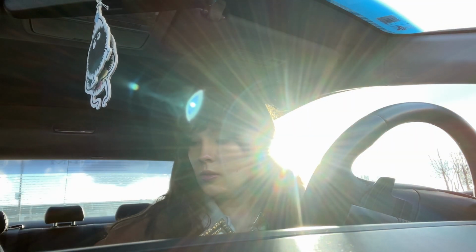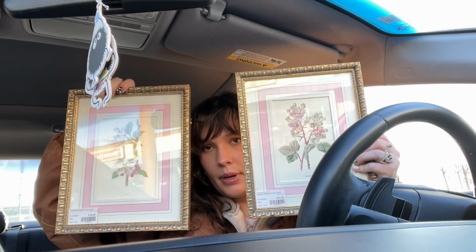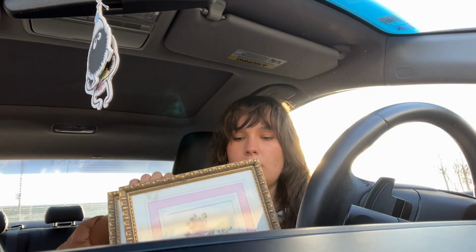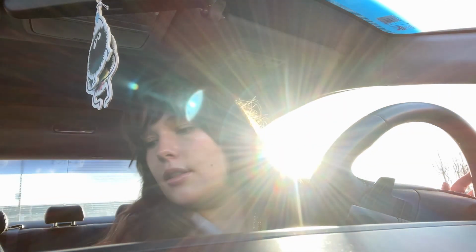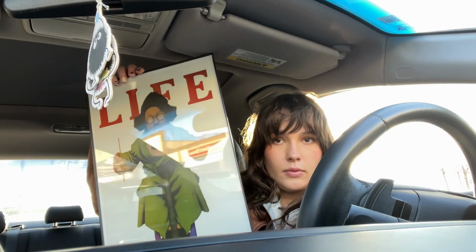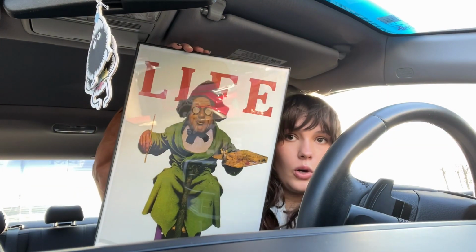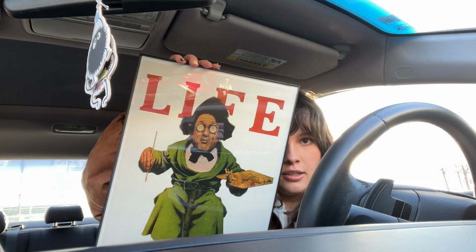I got these matching floral pictures, frames. My bathroom in my new house is pink and white floral, so I got those for that because I thought they would be really cute in there. Let's see, what else did I get? I got this life poster because I thought it was cute. It's very me core, the little painter guy, and I like that it's green. So cute.